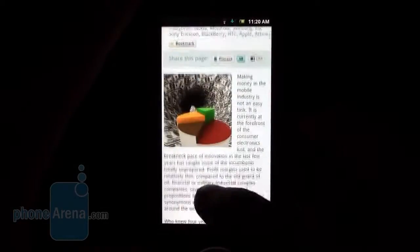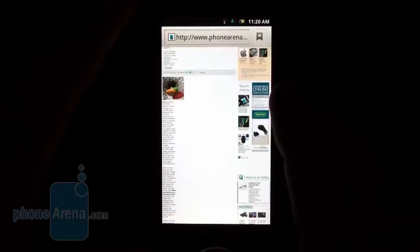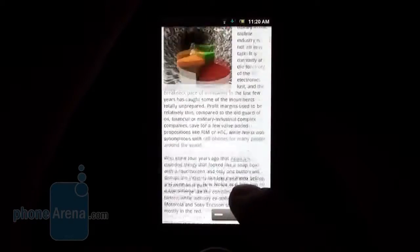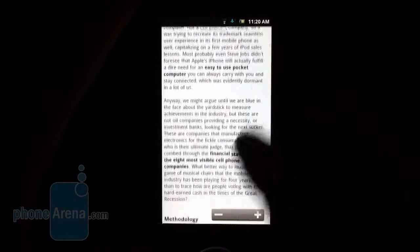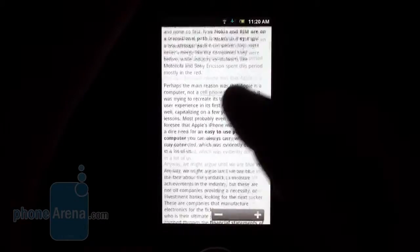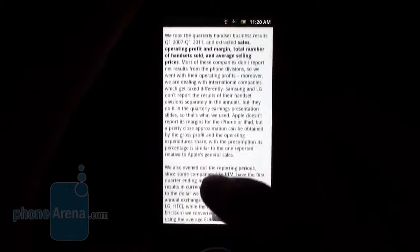Browsing on the Xperia Ray is a joy not only because it's fluid even in this prototype unit, as you can see. Pinch to zoom, double tap, everything works snappy enough. Of course, we'll save judgment about the speed for the final unit of this phone. But we have this 480 by 854 pixels of resolution here on a 3.3-inch display, which makes for a great reading experience. As you can see, text is very distinct and we can see all the small details.